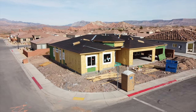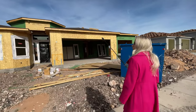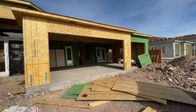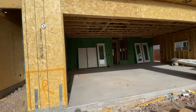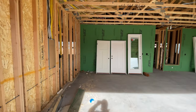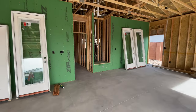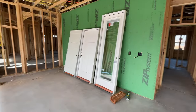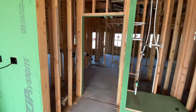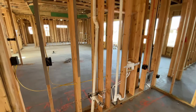So the exterior looks about the same. I think windows were in here last time we were by the property. Let's just head inside. The garage has more MDF hung up, and it looks like it's pretty much getting ready for drywall. All of the plumbing is in.